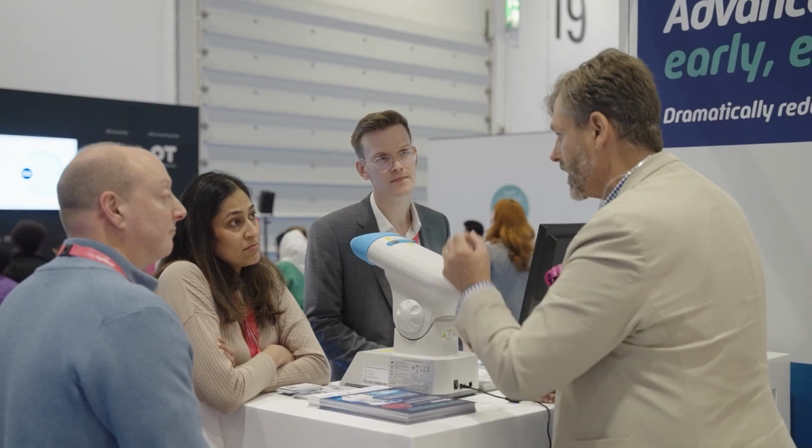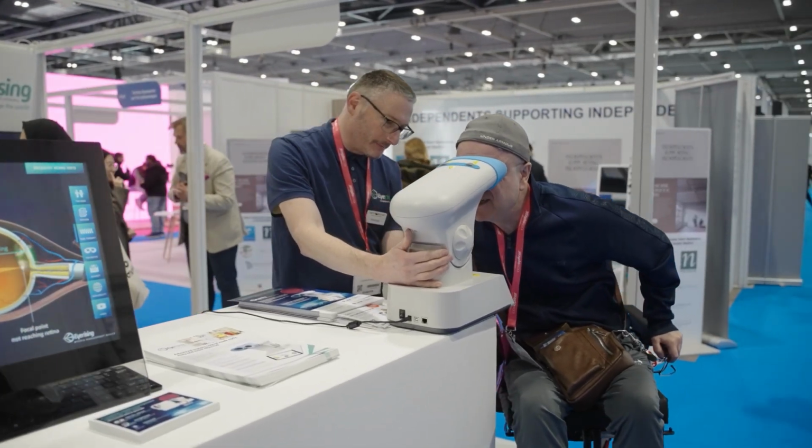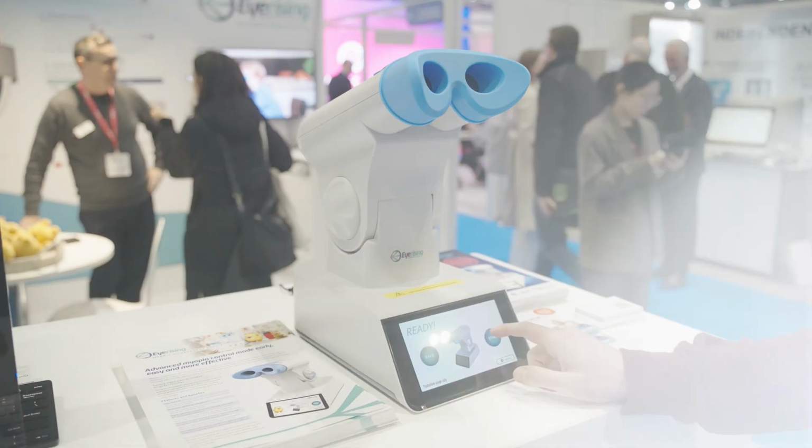The Eyerising myopia management device offers a new, novel opportunity to use a non-optical approach for myopia management. It's a great additional aspect in the toolbox that practitioners can use to combat myopia and find the best treatment for their patient. It's nice to have a non-optical intervention that is done at home.